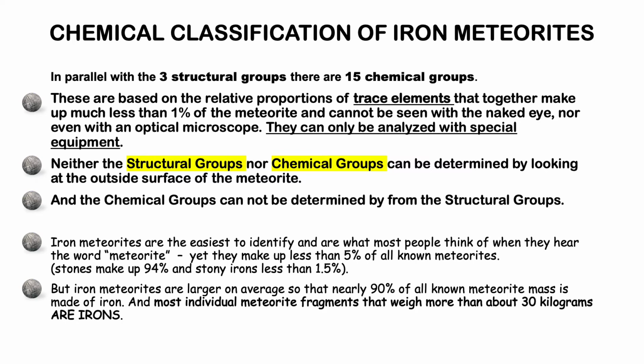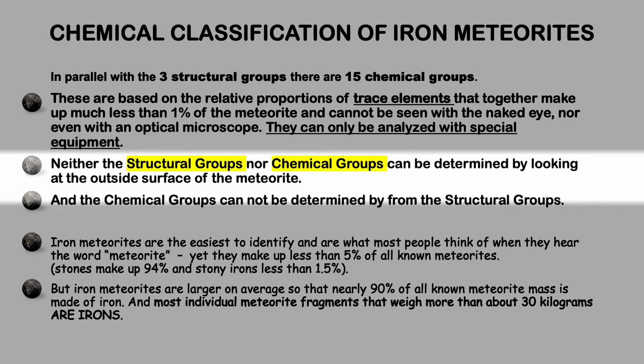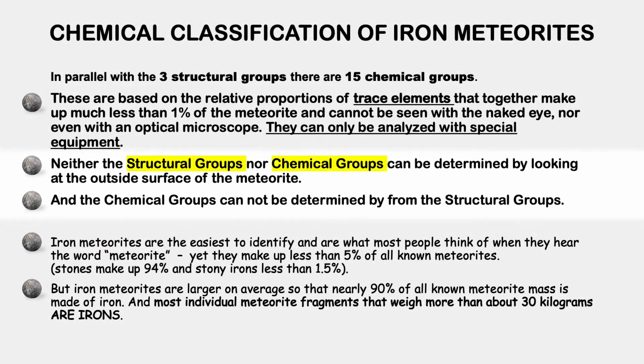Now, you cannot tell the structural grouping classification, nor can you tell the chemical grouping, just by looking at the outside of the meteorite, and not even by looking at the inside, unless, of course, you polish it and etch it, and then you can get the structural group. But identifying the structural group tells you nothing about the chemical group. And likewise, determining this fine trace element chemistry tells you not very much about the structural groups either. So there are parallel classifications. We use them both for different purposes.